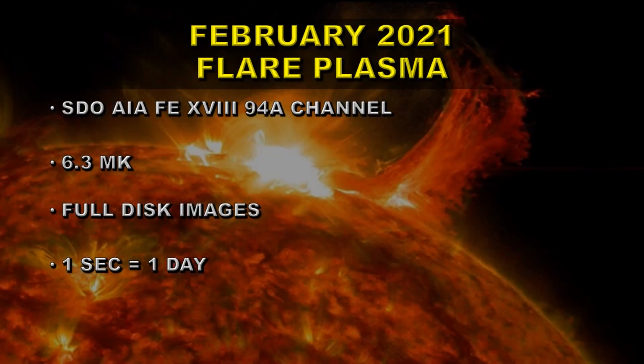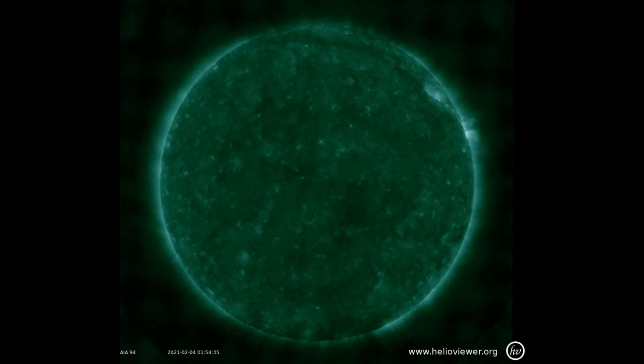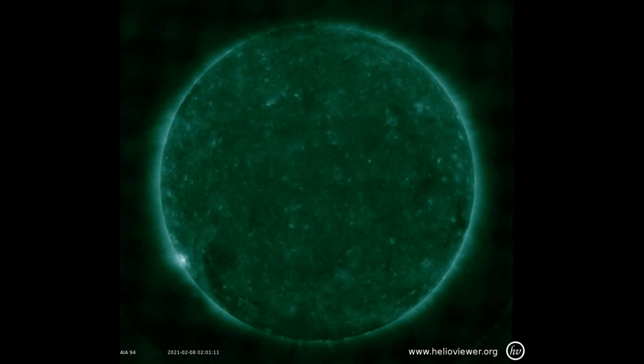Next we'll take a look at the high temperature plasma, flare plasma. This is about 6.3 million degrees Kelvin. This is in an iron 18 line at 94 angstroms. You'll probably see lots of little flashes as this movie goes by. Those are flares of various sorts. The brighter ones are the C flares that I talked about earlier.